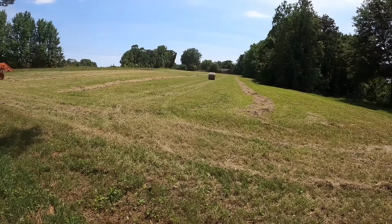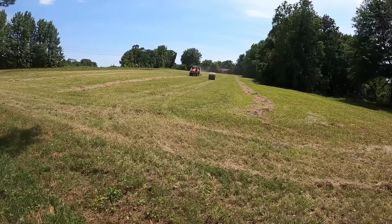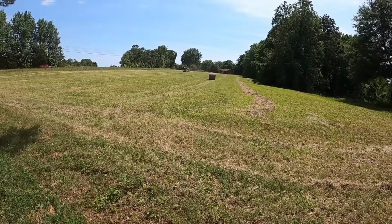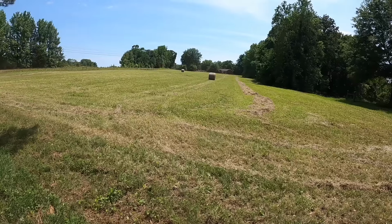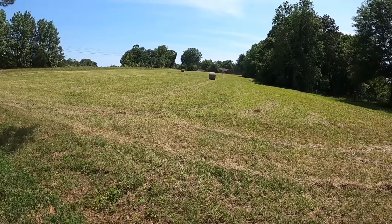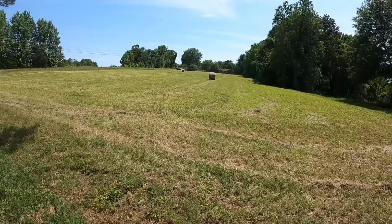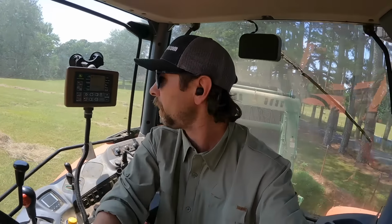So we're at 53 right now. Yeah, we'll probably make it to 70. I was guessing, if I'm allowed to modify my guess, maybe between 70 and 75, we'll see. But just a few more windrows to clean up here, and we'll head on up the road.